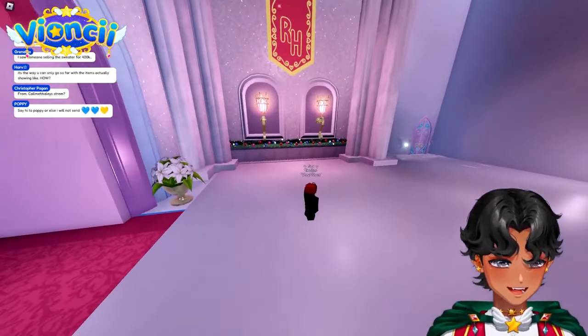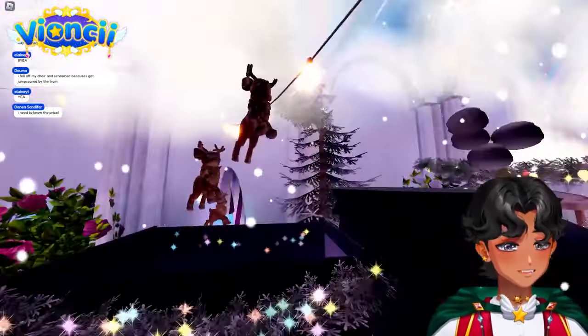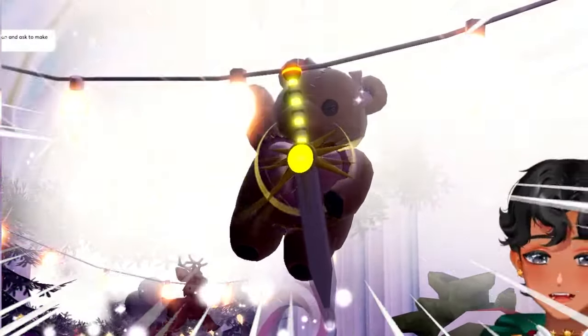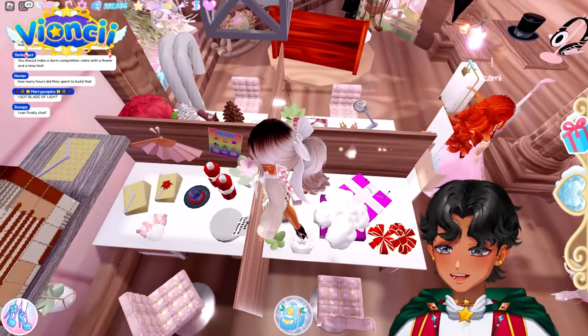Oh. They're just over here. Oh, there's even stuff inside. Look at the reindeers. Oh, this is the one with the hanging teddy bear. What, they have Blade of Light? It's so detailed. This is what I wanted to see on the last day of Advent, you know what I mean? Chat, look at this.